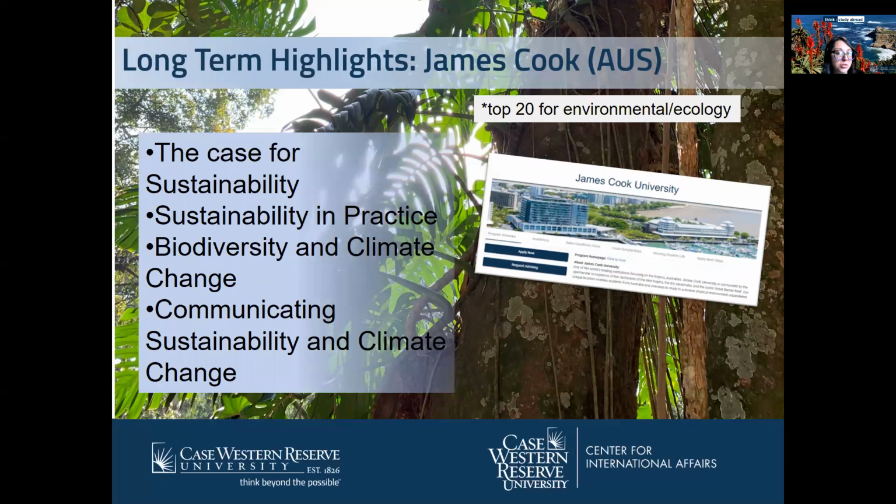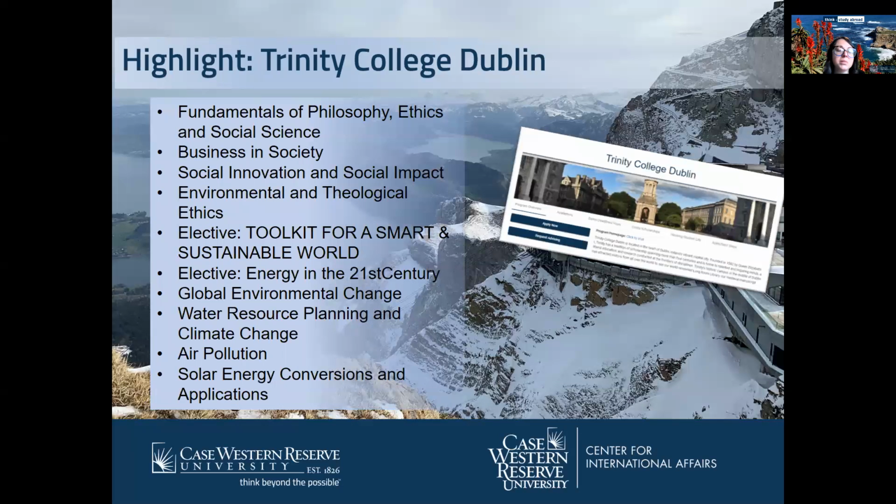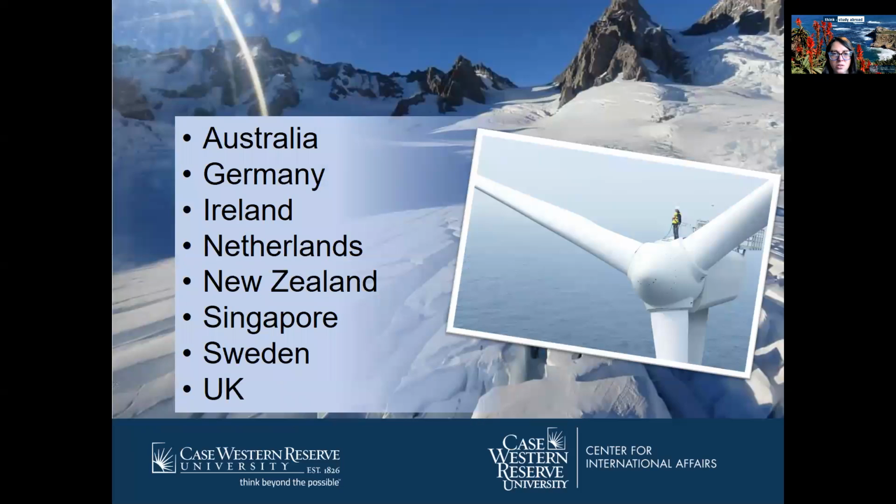For James Cook in Australia, this is one of the top 20 environmental ecology programs in the world. They are located right on the Barrier Reef, and so a lot of their research and course availability is geared towards sustainability. These are just some of the classes that they offer there. Trinity College Dublin has a wide swath of options for sustainability or environmental concerns: air pollution, solar energy, business and society. These are courses that might not be offered here at Case Western.